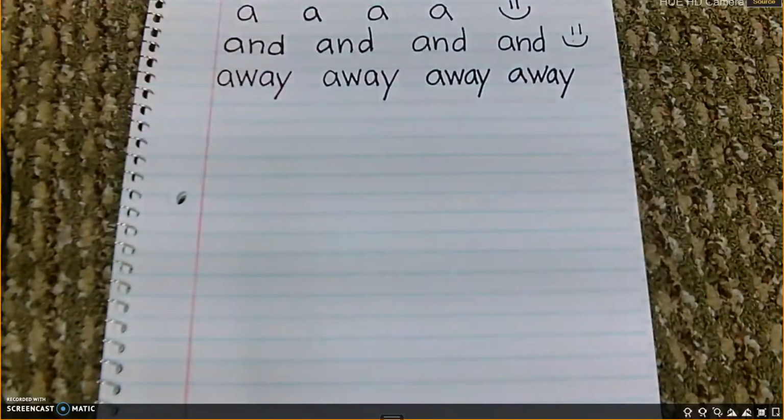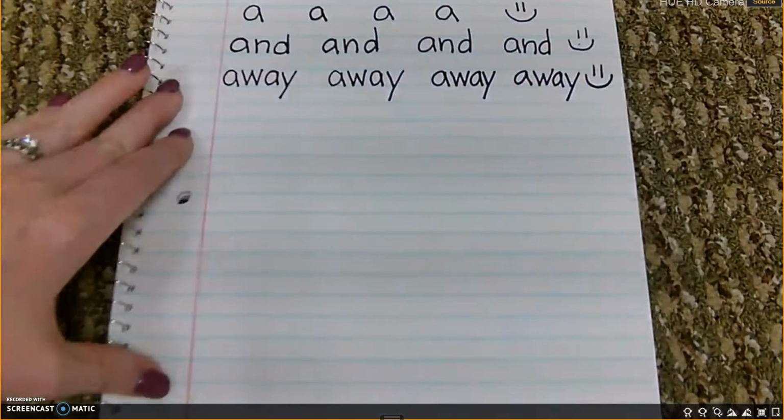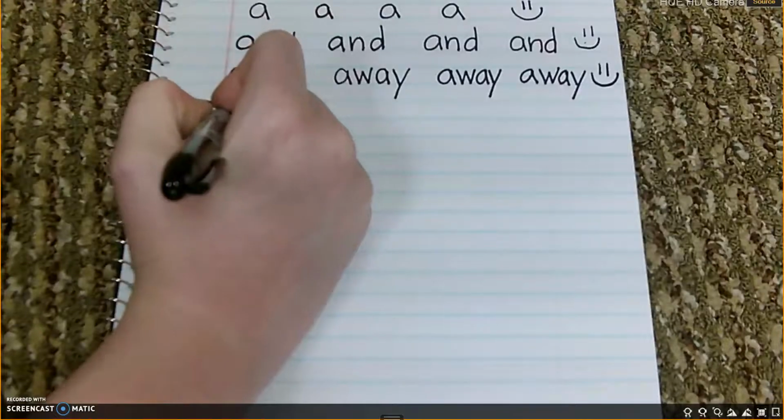Lift your hand and see if you got it correct. A, W, A, Y, away. If you did, give yourself a smiley face. If you did not, do that word again until you can get it 100%. The next word, let's skip a line and write the word big.